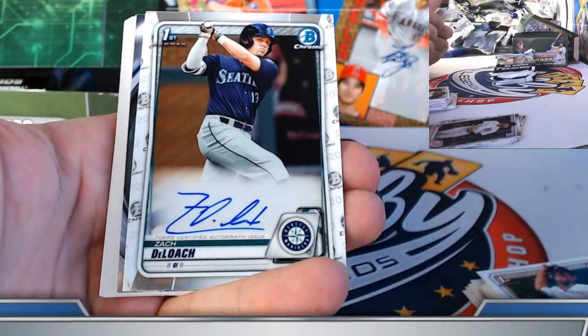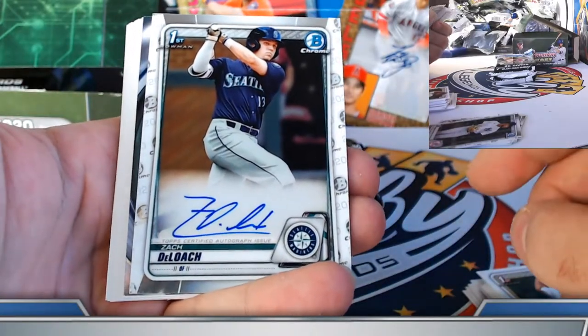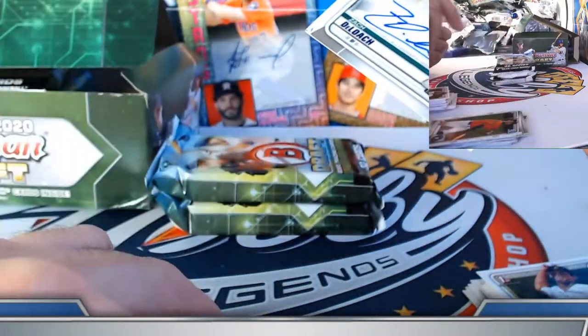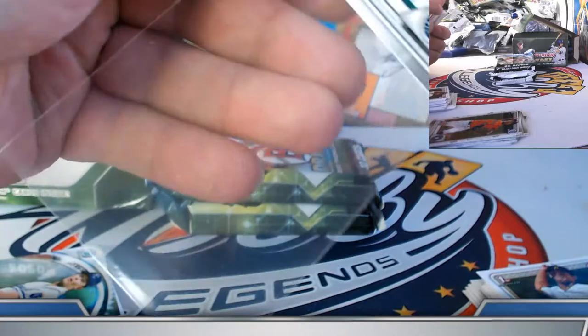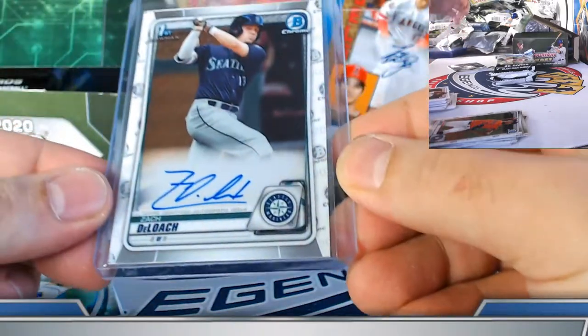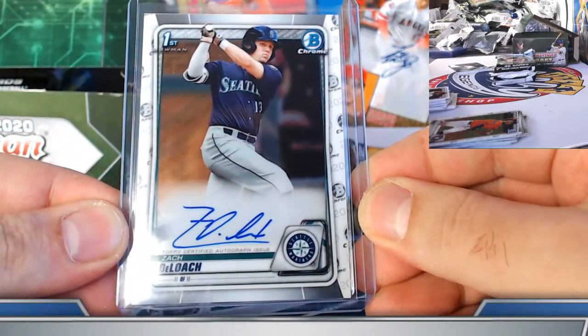Zach DeLoach is going to be the extra autograph here off the bat. And you know what? We didn't get one in the break for the DeLoach spot, so nice to add something here to a spot that didn't see an auto. And that puts the DeLoach spot on the board.